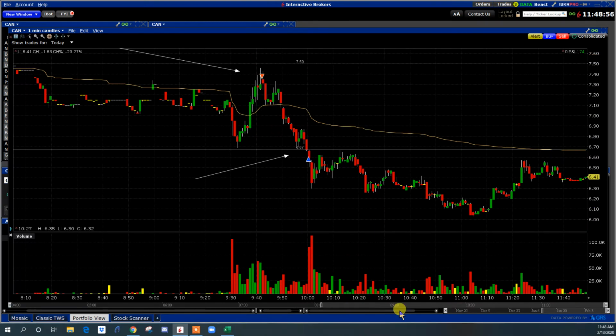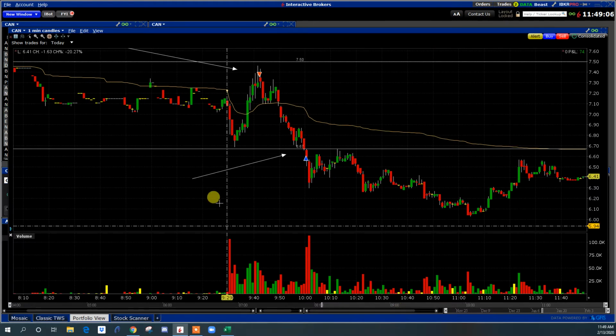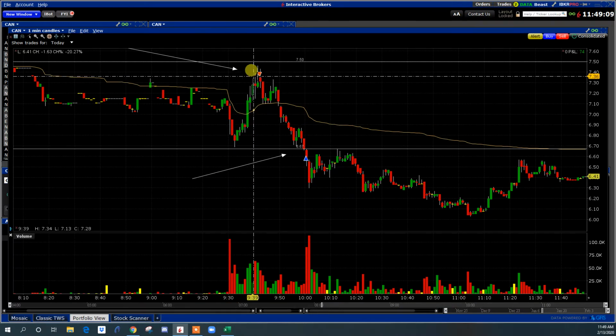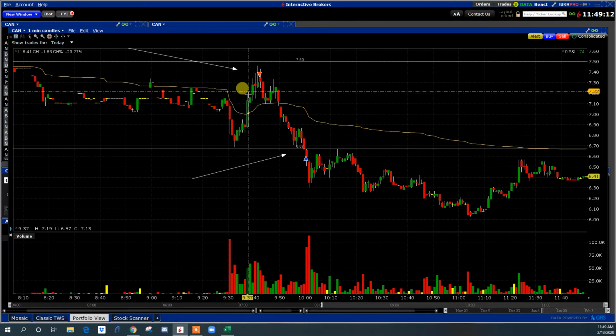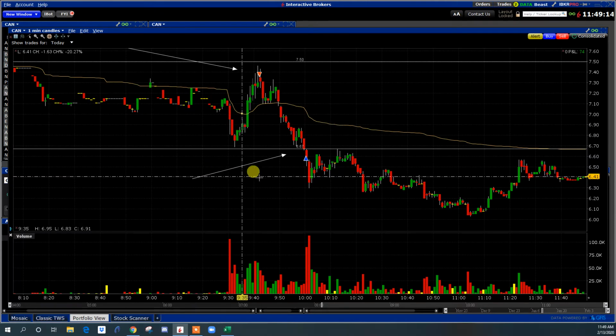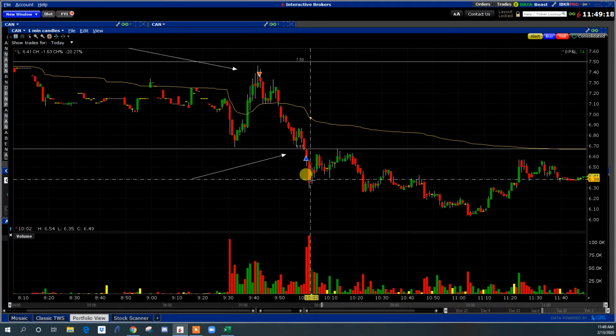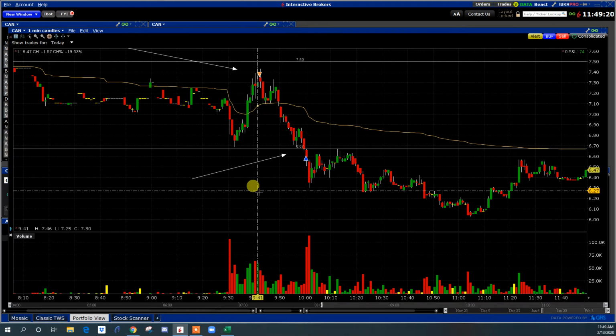As you can see, this was a picture perfect overextended gap down play. It worked out way better than I expected. And I should have been more aggressive. Should have been more aggressive on the shorting into the bounce. And I should have been more aggressive on waiting for it to find a bottom for the cover. Things I can improve on here and there.